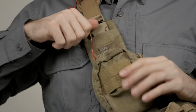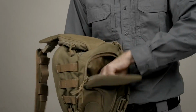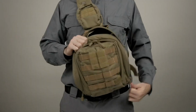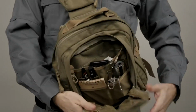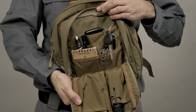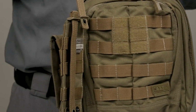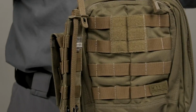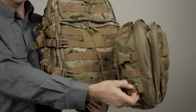There's also a pass-through access point for headphones. A quick stash pocket at the rear offers covert storage, and an internal water bottle pocket helps you stay hydrated. The interior storage area is roomy and organized, and a MOLLE Slickstick web lining around the exterior allows you to personalize your storage options. The MOAB 6 comes equipped with a 511 tier system, allowing you to integrate with other Rush series bags.